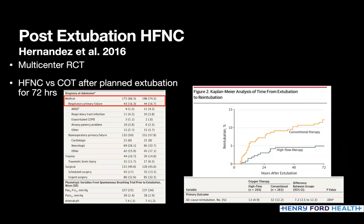Now, there's been some literature also published about utilizing heated high flow in the post-extubation phase as well, instead of nasal cannula like we typically do. This was a multi-centered randomized controlled trial published in 2016, in which they had randomized patients into the heated high flow versus conventional oxygen therapy after a planned extubation for a total of 72 hours. And they had applied heated high flow regardless of their hypoxia status. So they had extubated people when they met criteria, and they put on either nasal cannula or a heated high flow. So when we compared the two groups, we had a significantly decreased need for mechanical ventilation in the heated high flow group. So something to consider when we're doing standard extubation criteria.